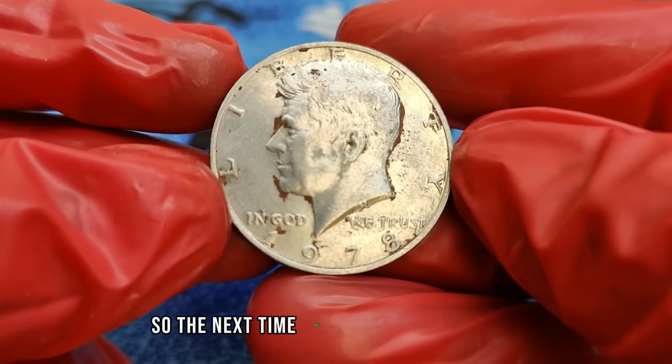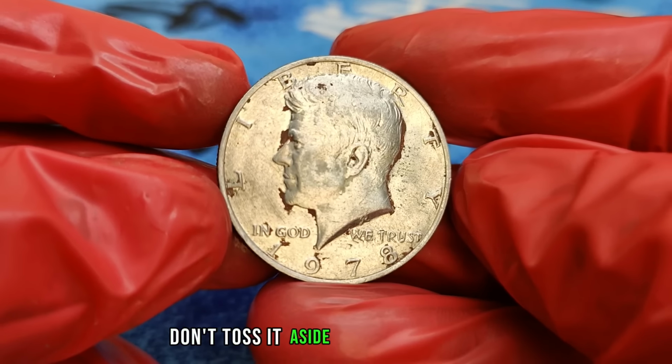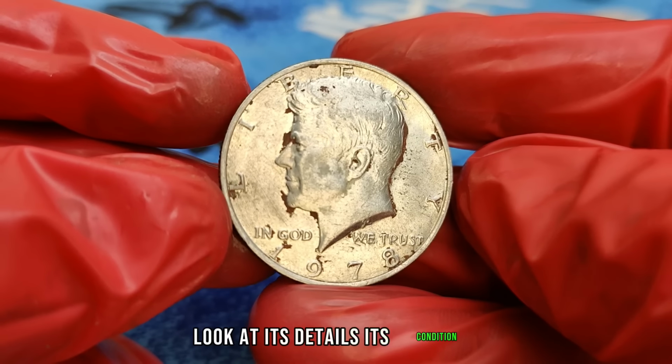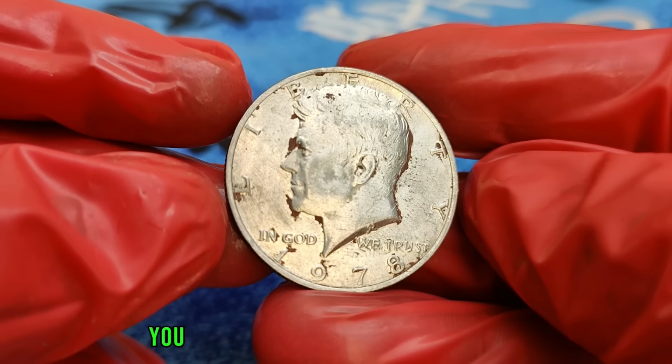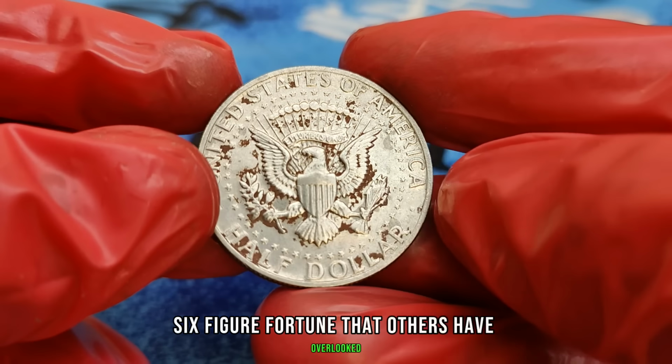So, the next time you spot a Kennedy half dollar from 1978, don't toss it aside. Examine it closely. Look at its details, its condition, its unique features. Because you never know, you might be staring straight at a hidden six-figure fortune that others have overlooked.